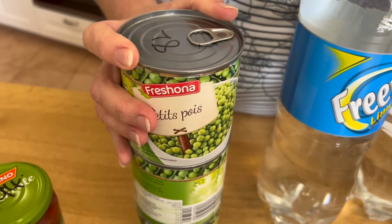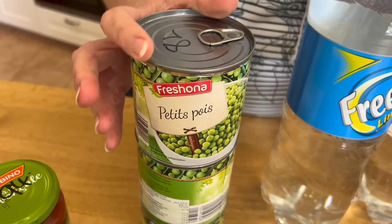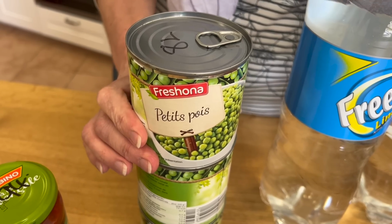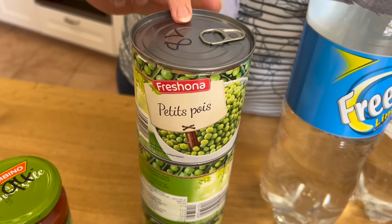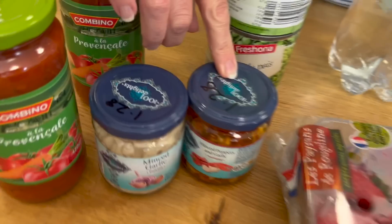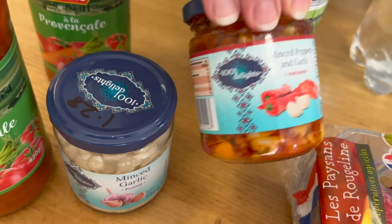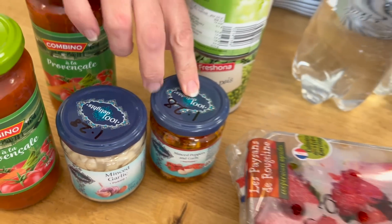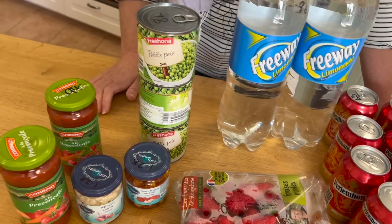I was going to buy frozen peas, but I really do have a very small freezer and I've still got a lot of meat in my freezer from stocking up. And these were 82 cents each. Did I mention that these are 1.28 each? So like I said, once you open them, they'll keep in the fridge 4 weeks on end.